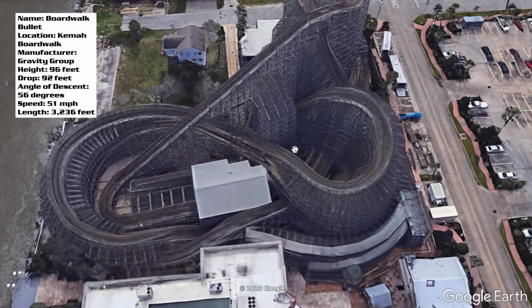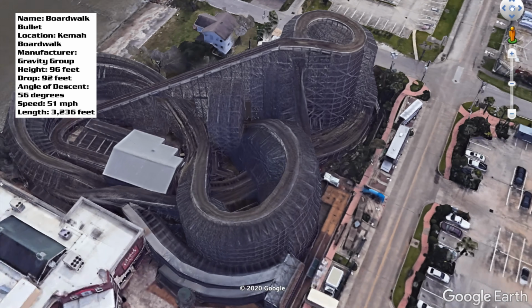Boardwalk Bullet blew me away. Absolutely exceeded my expectations. I got 4 rides in on it, a couple up front, a couple on the back, and I could not believe how absolutely insane this ride is. Easily one of the greatest wooden roller coasters I've ever ridden.